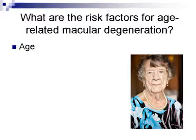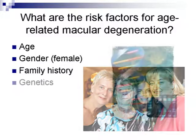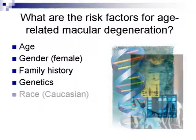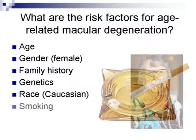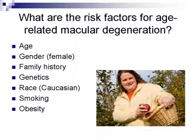There are many factors that make up your overall risk for developing age-related macular degeneration, some of which you can control and some you cannot. The strongest risk factors include age, with individuals over the age of 50 at greatest risk, being female, having a family history of age-related macular degeneration, genetic risk factors, being Caucasian, and smoking. Obesity has also been found by some studies to be a risk factor for age-related macular degeneration.